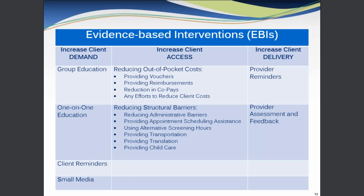Reducing out-of-pocket costs. Economic barriers, such as lack of insurance or high copays and/or deductibles, prevent some women from obtaining care. Patient navigators will look for ways to remove or reduce those barriers, such as helping the client access community services.